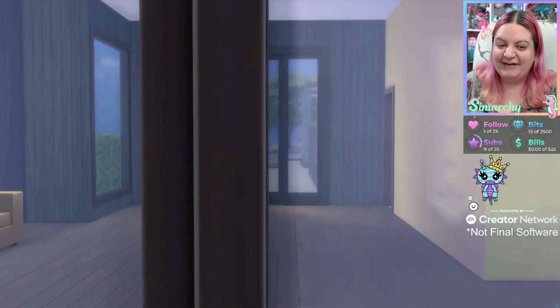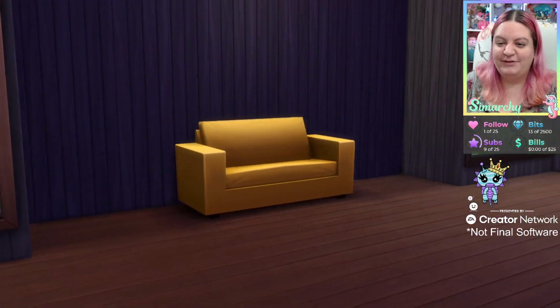Going through the front door, going through the front door of this beautiful lounge.